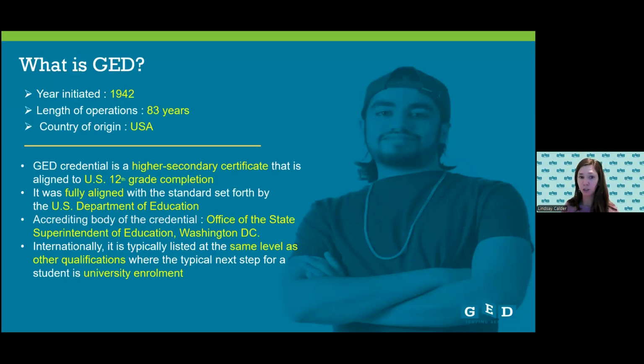Now, international students, when they receive their diploma, it is issued by the Office of the State Superintendent of Education in Washington, D.C. So all international students, regardless of where they study, receive their diploma from them. And around the world, most government departments recognize and equate the GED to being equivalent to a grade 12 or your exit level of schooling. And many students use it for enrollment around the world.